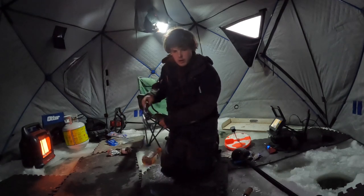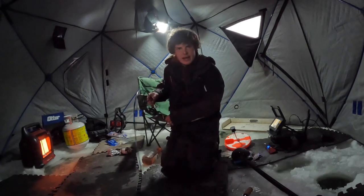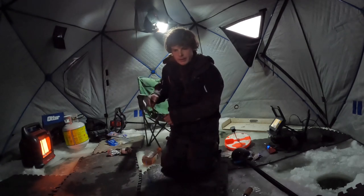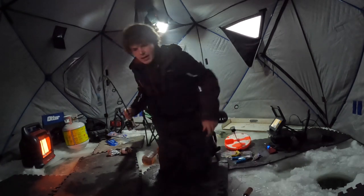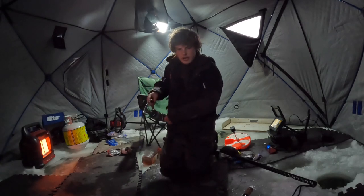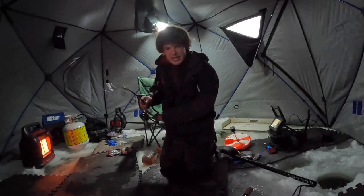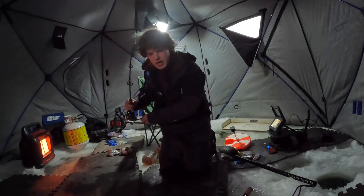Oh no. Rubbing on the ice, and I've only got 8 pound main line because I didn't have time to put any heavier winter braid on my rod. So 8 pound braid rubbing on ice is not always great. So I'm really gonna try to control my line around the hole, which is not always the easiest thing with a 4 foot rod inside a shack.